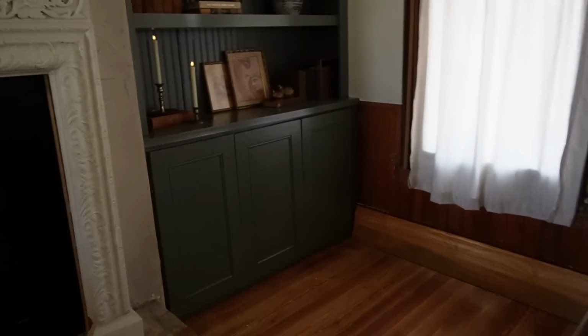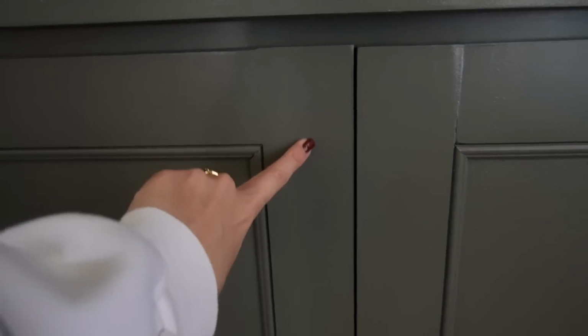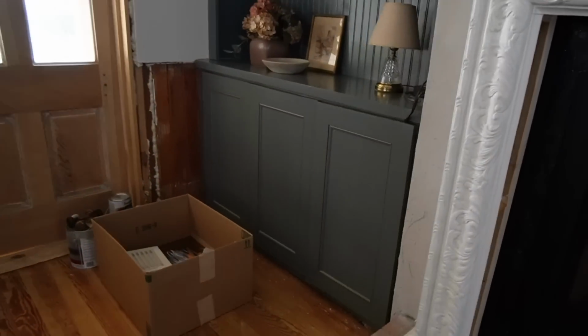Here are the cabinets that we're looking for hardware for. So I'm thinking like a knob or a bar or something pretty for 6 cabinets, 3 on that side and 3 on that side.